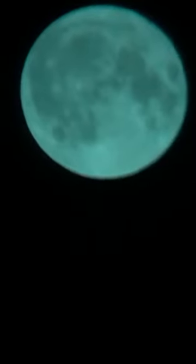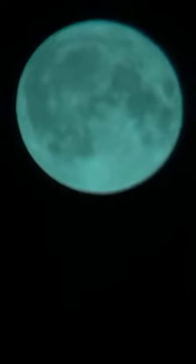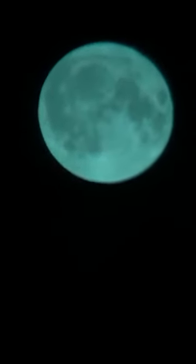Yeah, it is a nice full moon tonight. It's the Hunter's Moon.